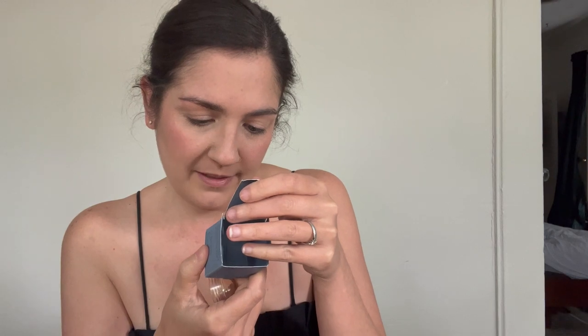Oh my gosh, I love that color though. Ugh, I love that color. It's such a good natural flush color for my skin tone. And again, that was Merit Flesh Balm, and this is the color, where's the color? Cheeky? Yeah, Cheeky.